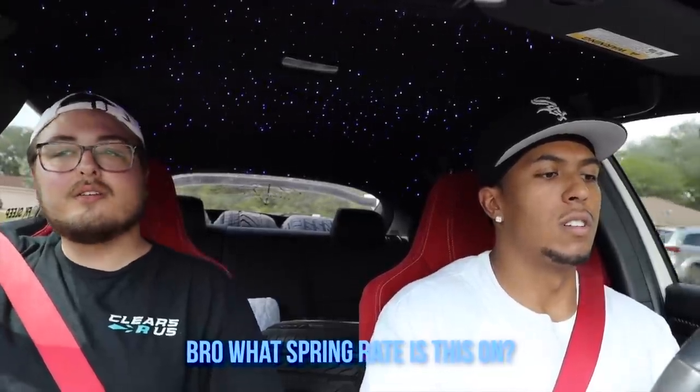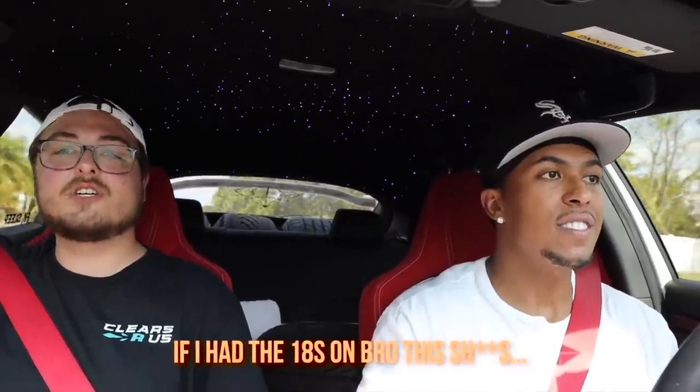Holy crap, I just see it in the rear view. Bro, what spring rate is this on? 20K valve. What does that mean, valve? So they adjust the stiffness of the actual strut to match the spring. It's supposed to prevent the strut from blowing out or wearing out quicker. It's just the right way, I guess, to adjust stiffness. This shit is good, bro. And that was a bad bump I just hit right there. When I hit that on my car, it feels terrible. If I had the 18s on, bro, this Rolls Royce.